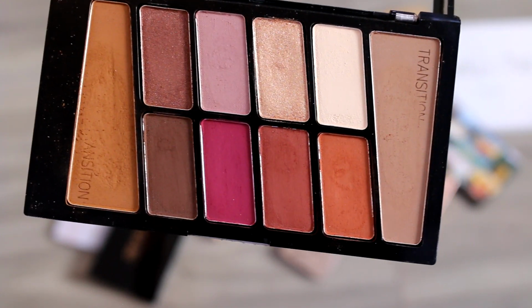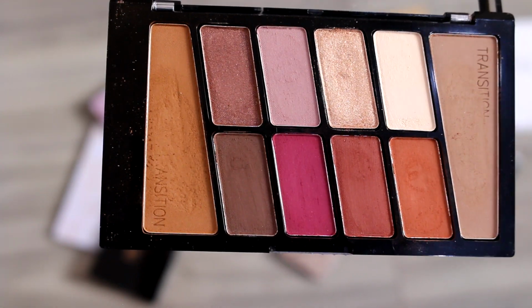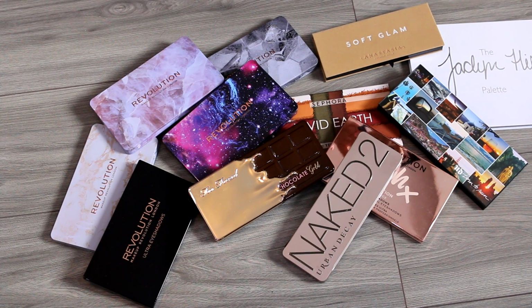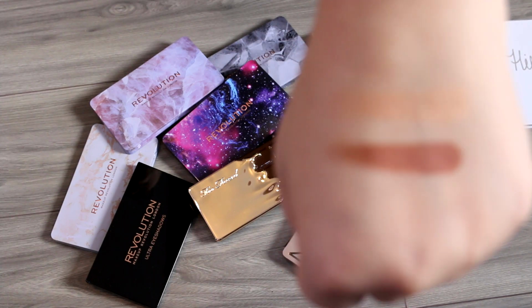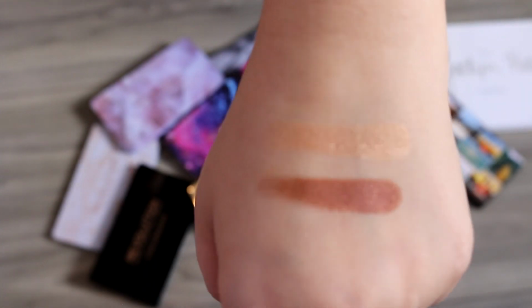So as you can see, it's pretty pink and neutral. Well, actually warm toned, not neutral, but the mattes are amazing. The shimmers are awful, like they're crumbly and they just don't shimmer at all. And I'm gonna swatch them for you so you can see. Like, they are not that pigmented, and these are the only two shimmers in the whole palette.